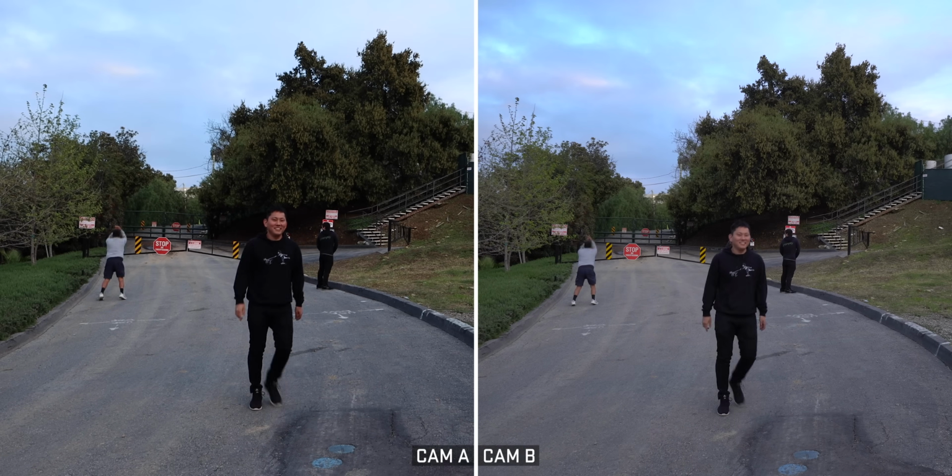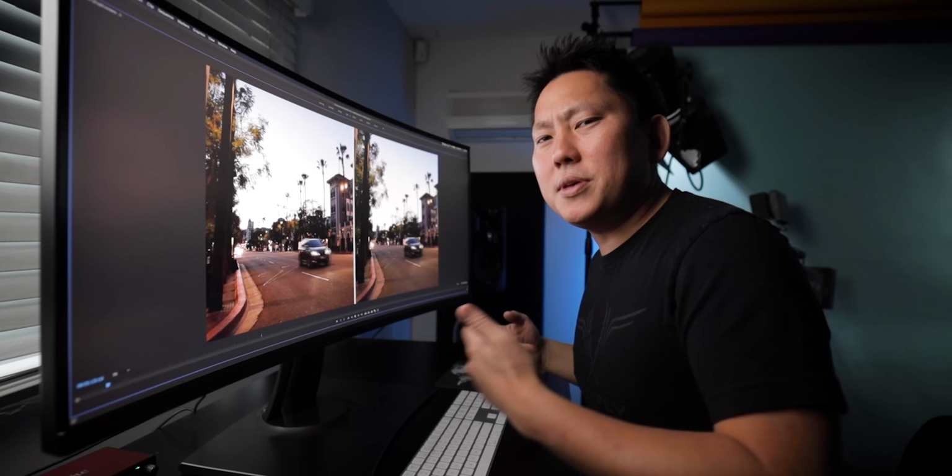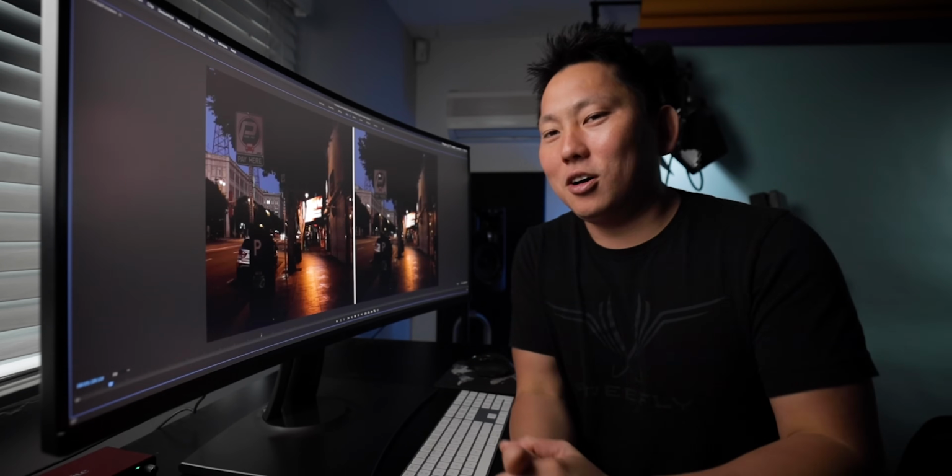So have you decided which camera you like better? Camera A on the left or camera B on the right? Don't forget to hit that poll right there. Let me know what you guys think. I am very curious what the results are gonna be.